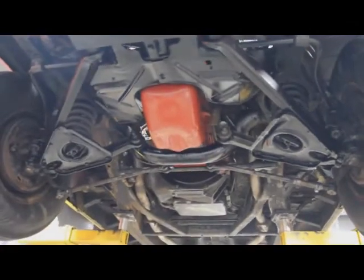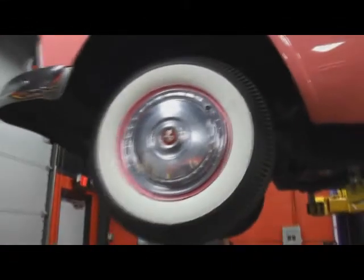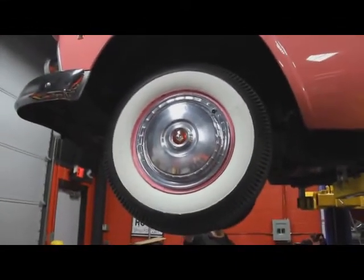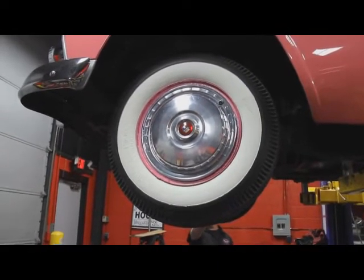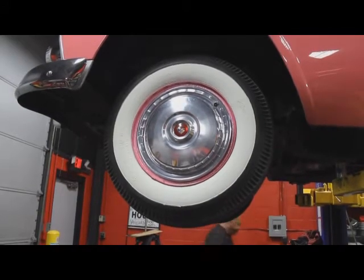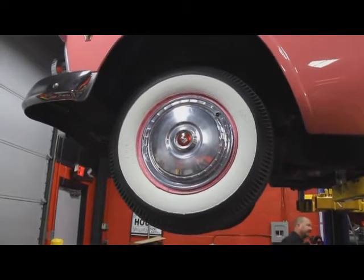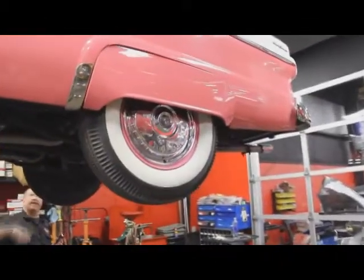Really solid car, drives out real nice. Got these wide white Firestones on it, with the original hubcaps, the rims are painted up nice. Real nice, period correct. It looks like a 6.70 by 15s. Got the same size all the way around. The fender skirts here are in real nice shape.